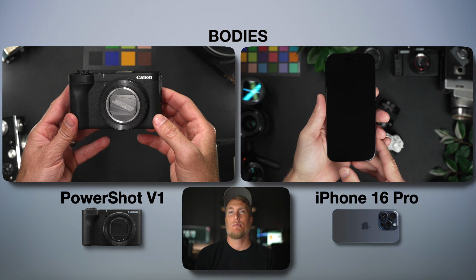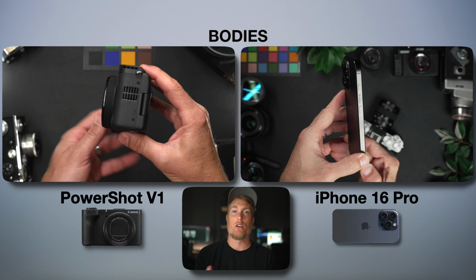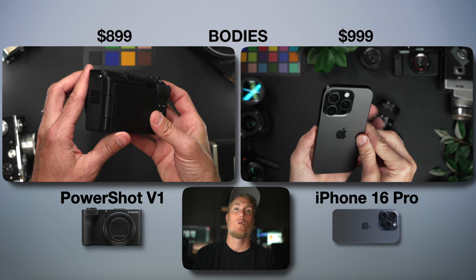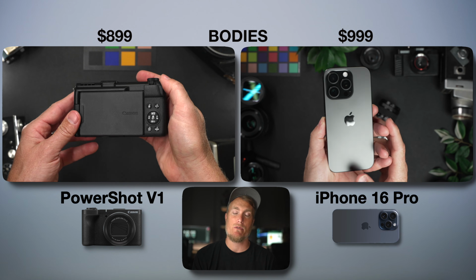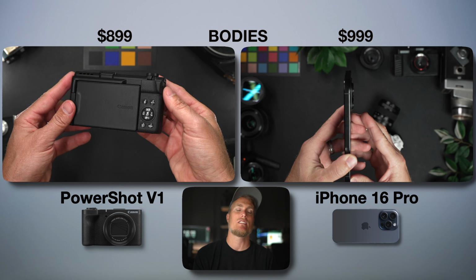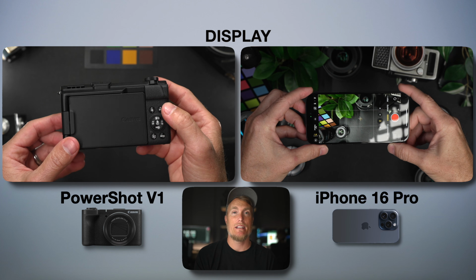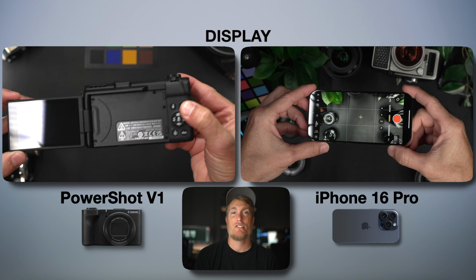Now I prefer the Canon's body over the iPhone. There's more of a grip and a lot more customization on the outside of it. The Canon PowerShot V1 starts at $899 US. The iPhone 16 Pro starts at $999 US. The iPhone has a very nice and big display. It is touch sensitive, super touch sensitive.